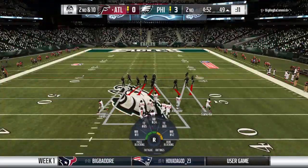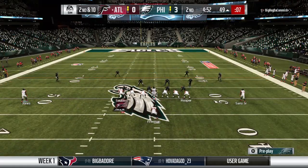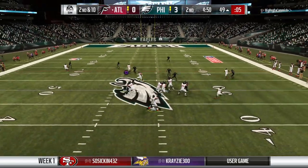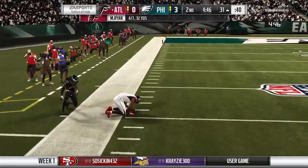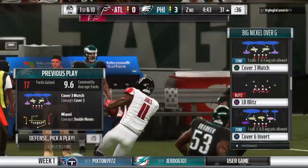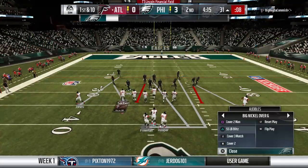So now 2nd and 10 after the incompletion on 1st down. 2nd and 10 now. Ryan completes it to Julio Jones, and he gets it inside the 35 and just shy of the 30. First catch of the new season. Picks up the first.